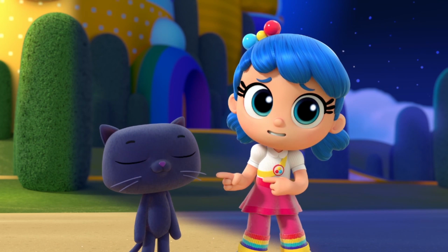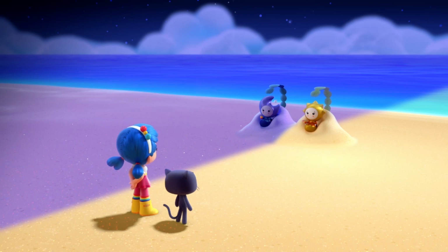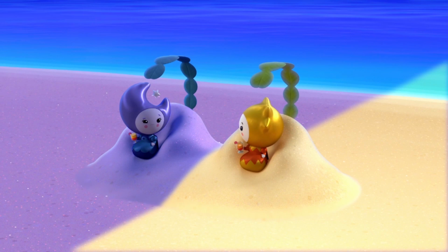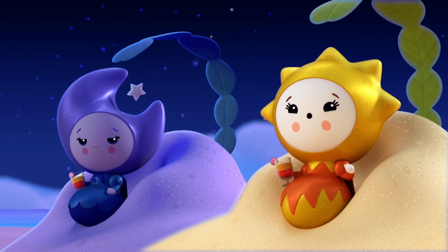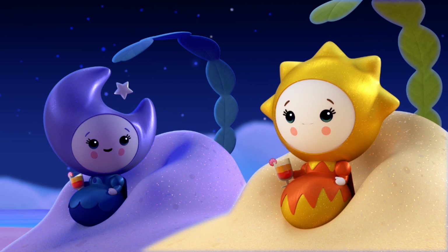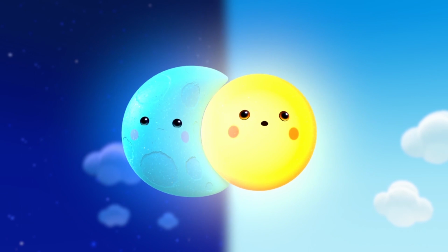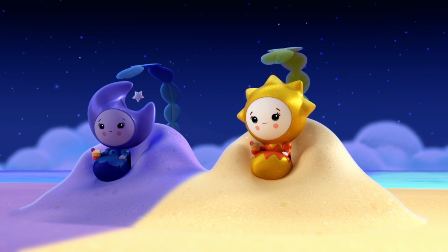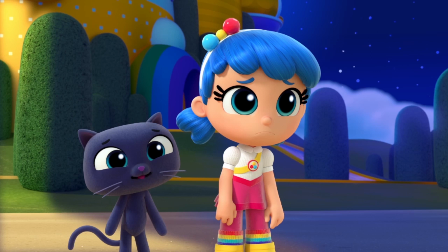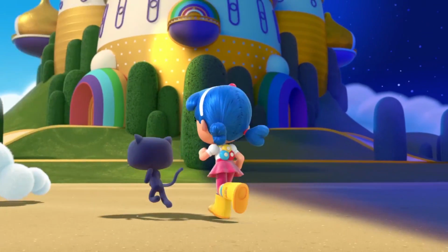True. Right. Thanks, Bee. Your Majesties, both day and night are amazing and everything. But could you please put the sky back the way it was? Please? Oh, True. But that would mean I couldn't be with my sister. Huh? The sun and the moon will stay where they are until we decide to change them. Which we won't ever. What now, True? I think we're gonna need some help.